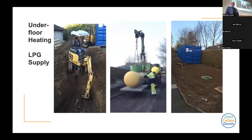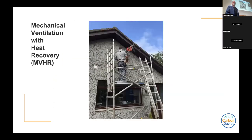Well, this is what we did at the time because I didn't understand ground source heat pumps, couldn't trust anything I was hearing. So we put in an LPG system, but it was very cheap to run compared with the storage heaters, as I'll mention later.